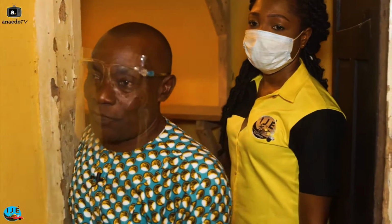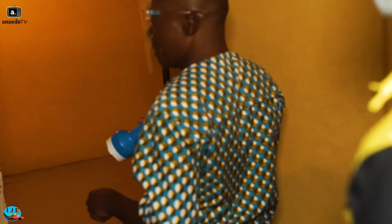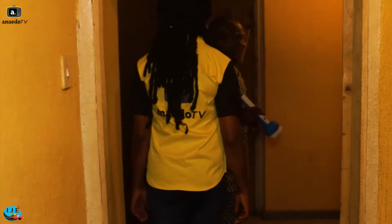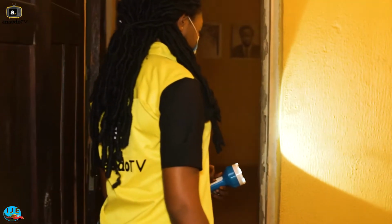The bunker is a full-fledged house, a 2-bedroom flat. It has a bedroom and 2 rooms. So this is the bedroom, but note that there was no bed in this particular room. According to General Ojukwu, there was no bed. And this is the dining room. The dining room was also the secretary's office.